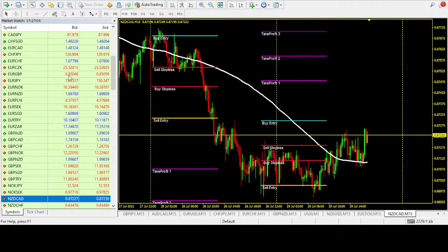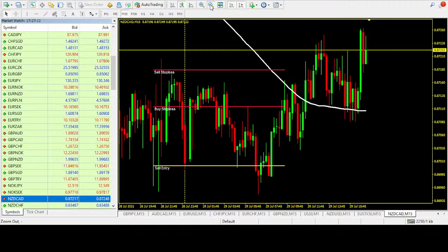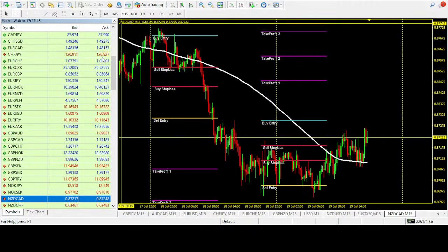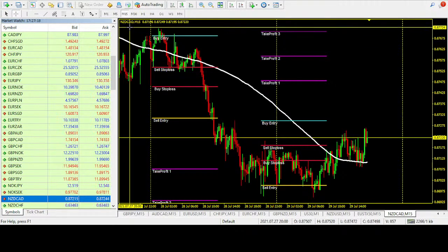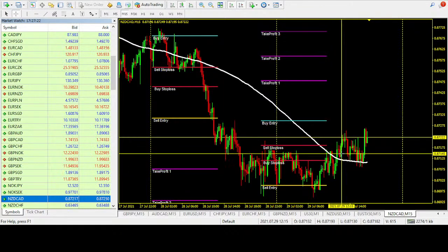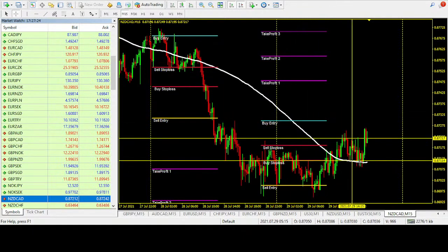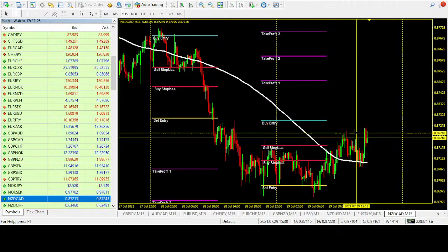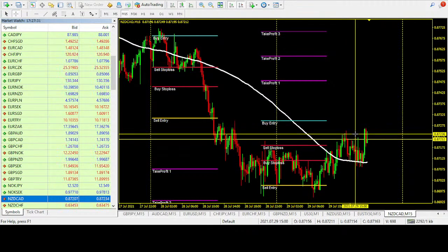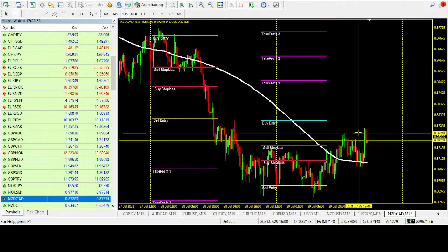All right, what's this thing? NZD-CAD. Okay, forex lovers, I'm gonna throw you guys a bone. This is the New Zealand dollar to the Canadian dollar. Now you can see that the price pierced through the 100 period moving average. Remember what I said, guys, that above the 100 period moving average, you can start looking for buy trades.